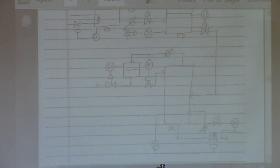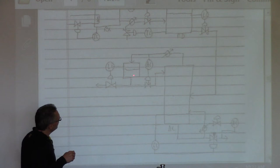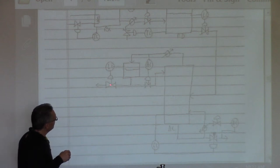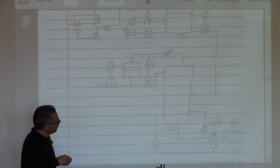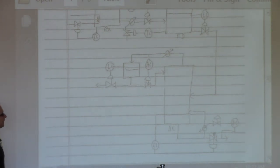Which is like you'd like to control the level in the overhead drum, the reflux drum, by manipulating, in this case, the flow out. You could also use the reflux, but you want to control the level at the bottom of the column by adjusting the bottoms flow, and then you'd want to do composition control, in this case using reflux flow, and in this case using duty to the reboiler. Okay, so fine. It all makes sense. Could you do this?